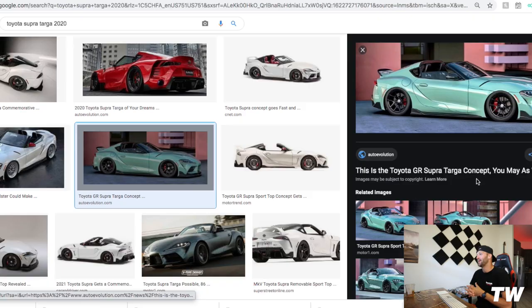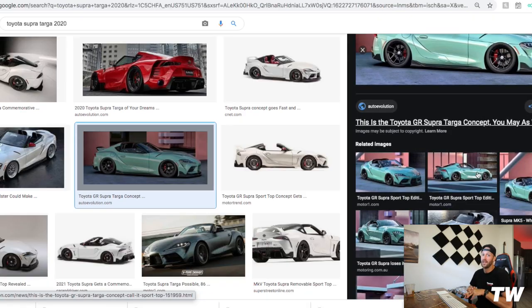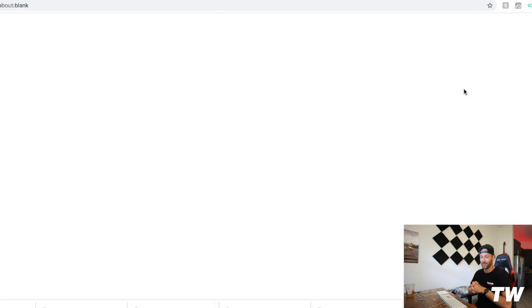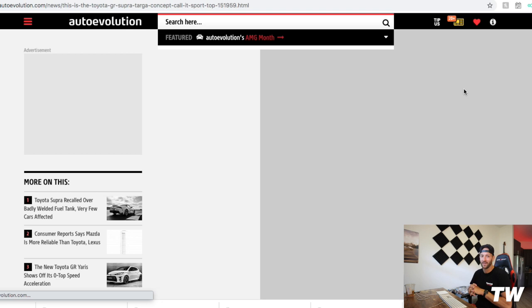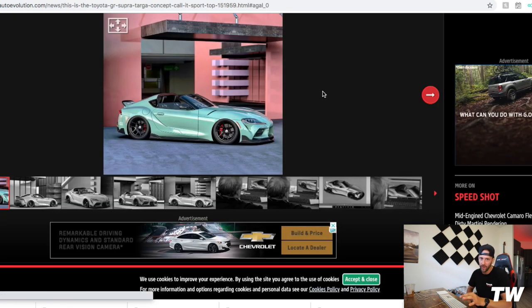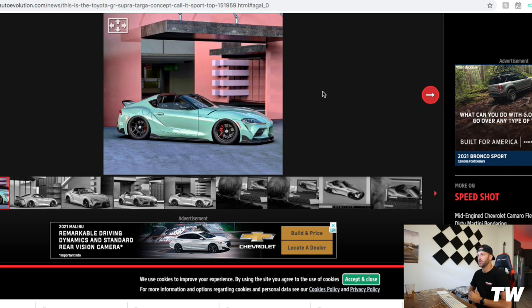So I don't know if you guys have seen the renders of the Targa top Toyota Supra, but this would probably be the only thing that would make me consider getting rid of my car and buying this car. Yeah, the Targa top looks so good. It's just something about it. It just looks really, really clean. I personally would love to see that. And if it happened, I would for sure buy one. I would for sure get rid of my car and buy the Targa.